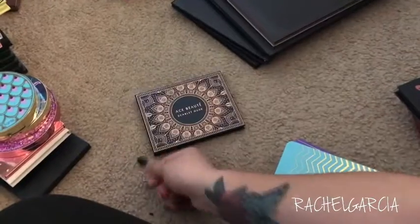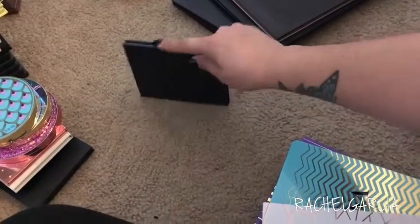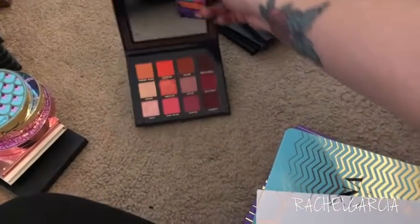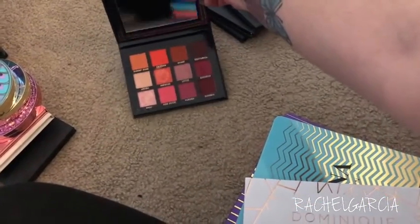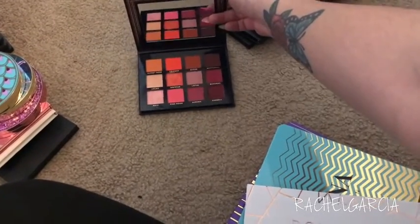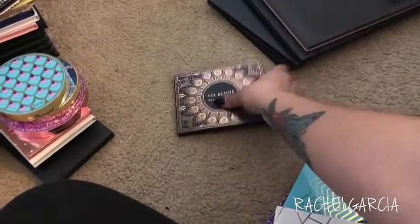I also have this one from Ace Beauty that I also got from a BoxyCharm. And I think I'm going to get rid of this one because I already have similar colors to this, so there's no need for me to keep something that I can get from any of these other palettes.